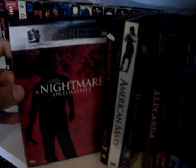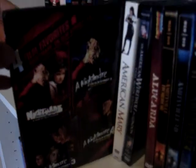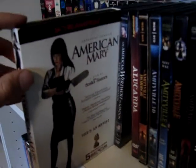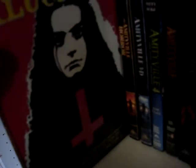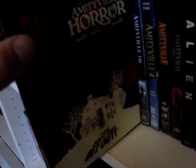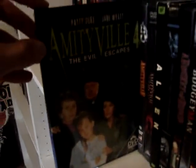Alright, start off with the first row right here. First one, we have A Nightmare on Elm Street. This is the 2-disc Infinifilm edition. And then we have this 4 film favorites of A Nightmare on Elm Street 1 through 4. American Mary. An American Werewolf in London. And of course They're Gonna Fall. Alucarda. The Amityville Horror, which has the collector's card, as they call them, on the front. Amityville 3D. Amityville 4, The Evil Escapes.